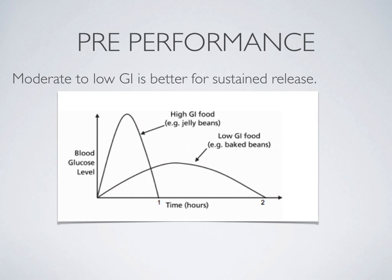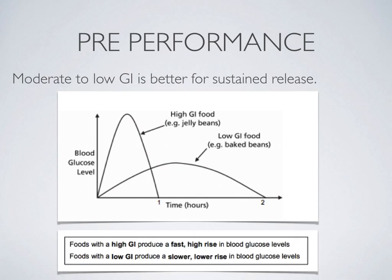However, if you have a low glycemic index food, such as baked beans, the glucose is released into the blood much more slowly and leads to a more sustained release of energy for the athlete. Foods with high glycemic index produce a fast, high rise in blood glucose levels. However, foods with a low glycemic index produce a slower and lower rise in blood glucose levels.